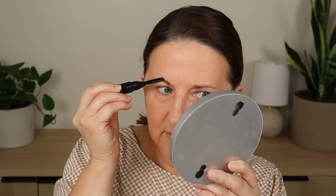Which, who has time to do that? Okay, I'm going to just push it down. Okay, it won't lie flat. I don't know if you guys will be able to see it. Do you guys see this one right there sticking straight out? Do you see that? I have filled in my left one like normal, and I've been using the Benefit Precisely My Brow Definer. I'm in love with this thing. It just fills them in beautifully.